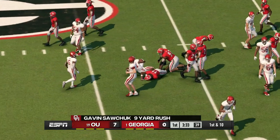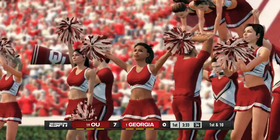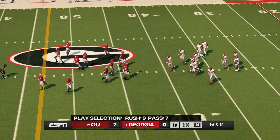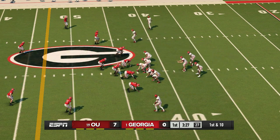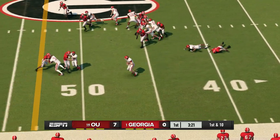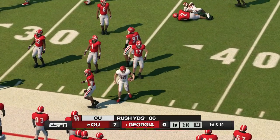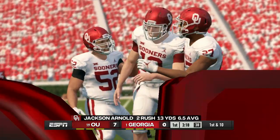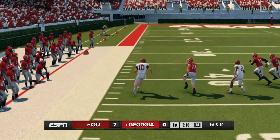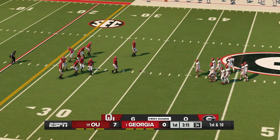Gains his way to the 43-yard line. That's good for a gain of 10 yards. First down. Here's an opening. He's at the 40. They'll bring him down at about the 35. From the 35-yard line, first down.